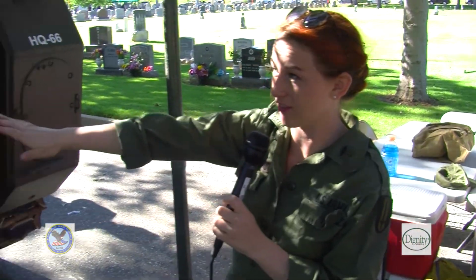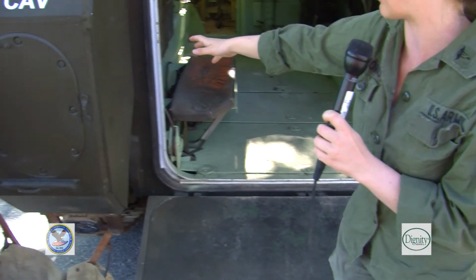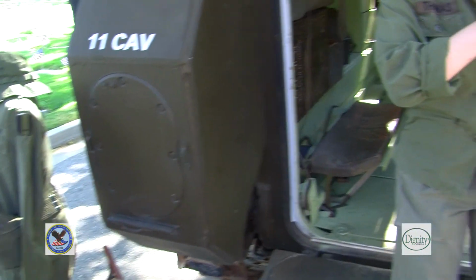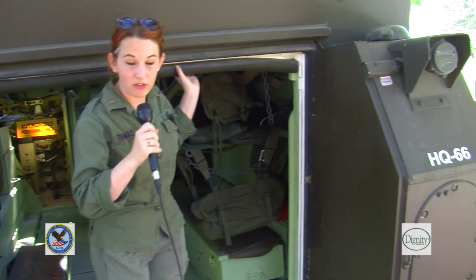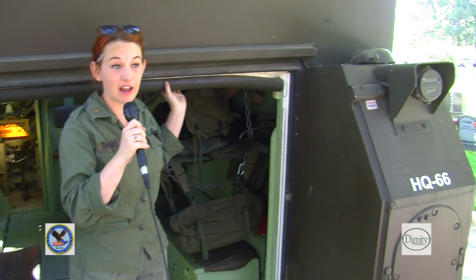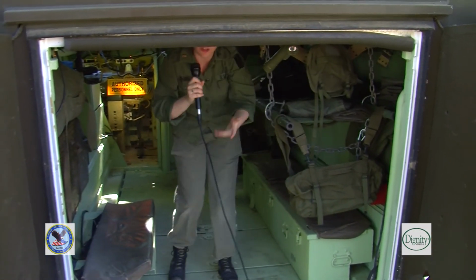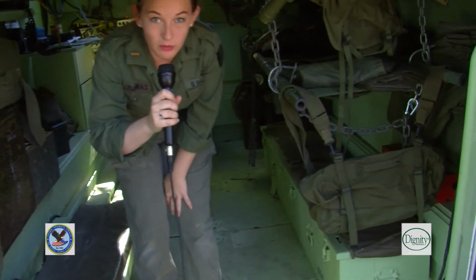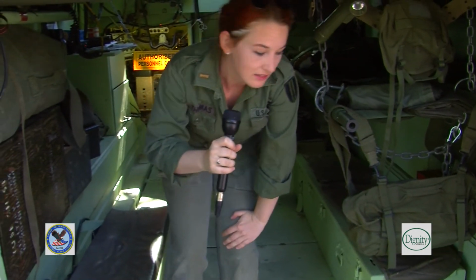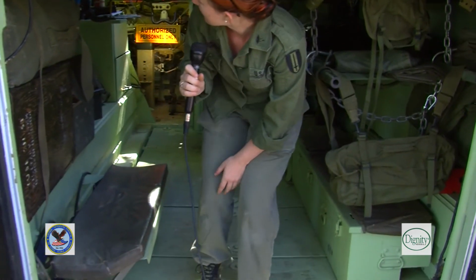Oh, what makes this vehicle special, so this is a variant, but it's got these fuel tanks on the back. This wasn't really done. It would have just been flat. What also makes this special was the fact that you can actually stand in it. And I know that I'm a small woman, but you can stand up in it. That way you can have easy maneuverability. And yeah, there was seating here.